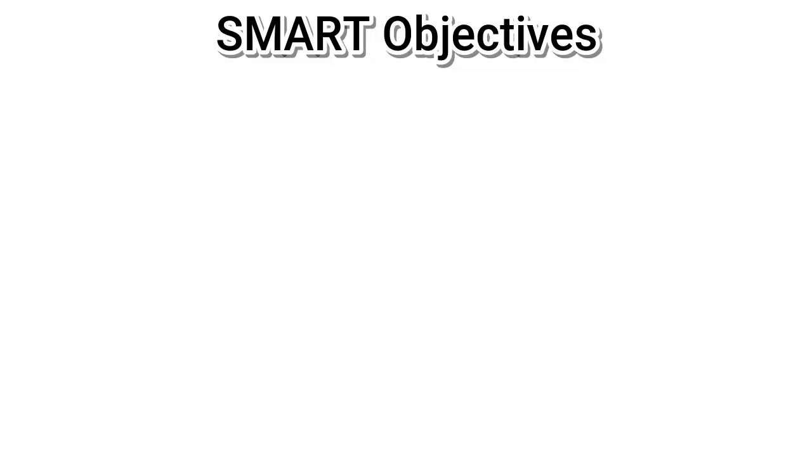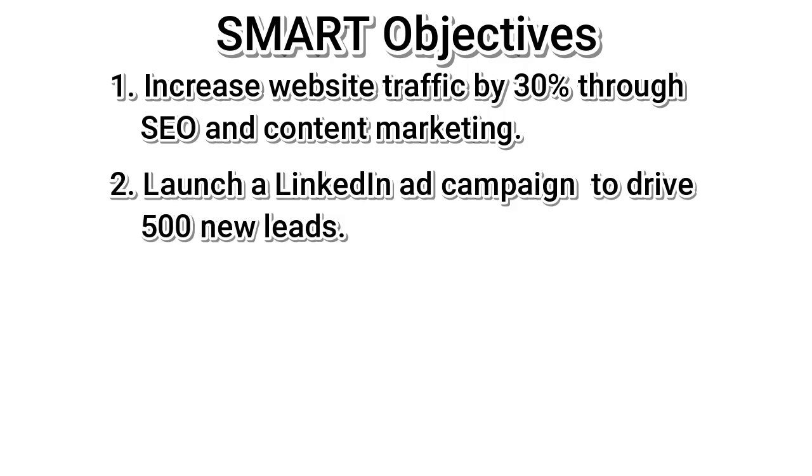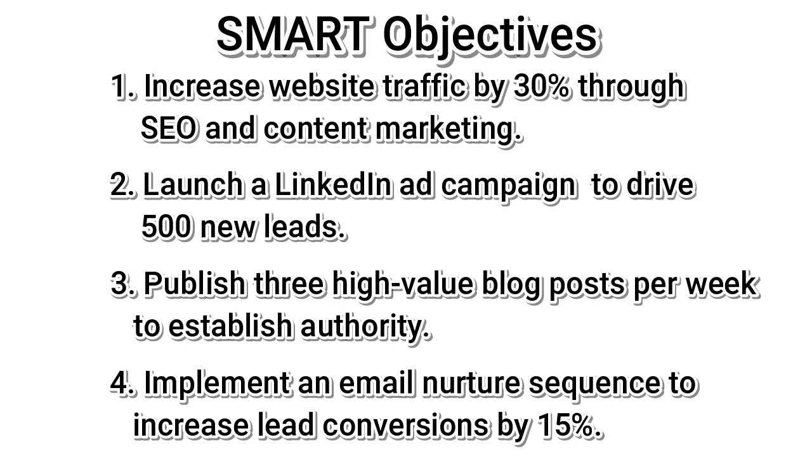Here are some SMART objectives. First, increase website traffic by 30% through SEO and content marketing. Second, launch a LinkedIn ad campaign to drive 500 new leads. Third, publish 3 high-value blog posts per week to establish authority. Fourth, implement an email nurture sequence to increase lead conversions by 15%.